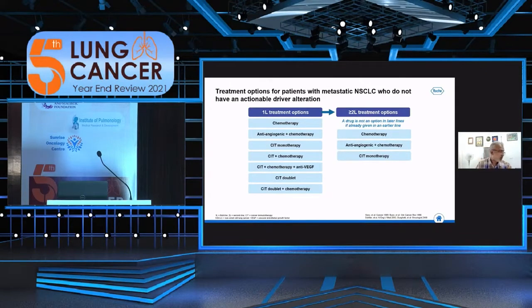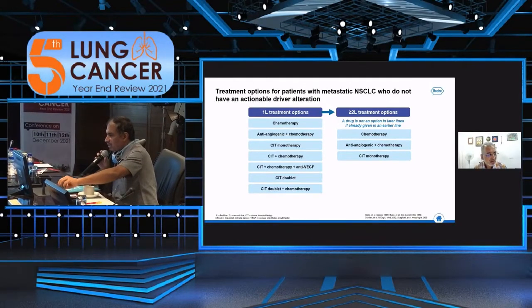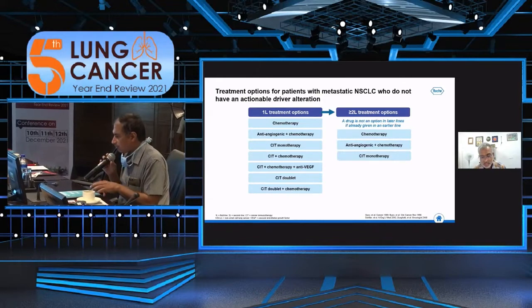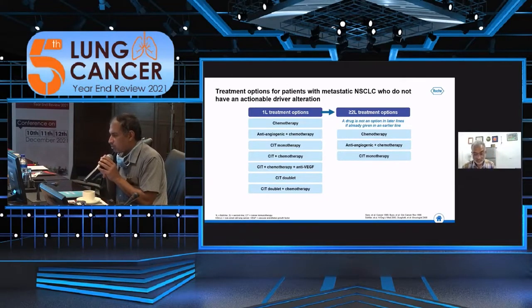First slide. So my question to Dr. Kumar is, what is your treatment of choice in patients with no actionable driver mutation? If the mutations are negative, then PDL1 expression becomes an important biomarker to decide first-line treatment. If it is high, we take a cutoff of 50%, but that's one of the cutoffs we take. If it is high, then giving immunotherapy alone is something we choose.